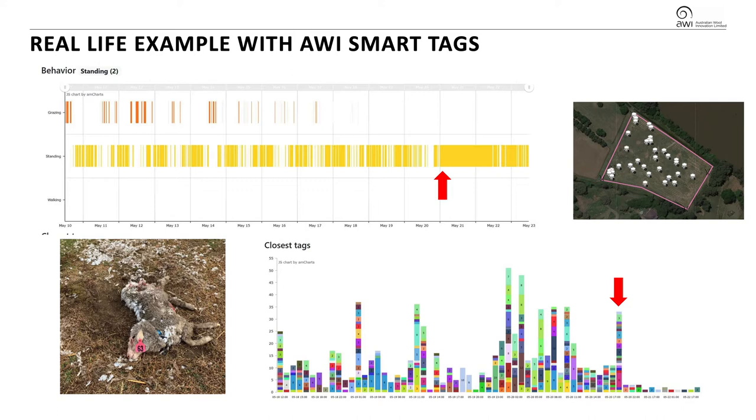So one example of something that actually happened with a flock that we had the smart tags on: the manager of that place rang up and said one of the ewes that had a tag in has died, and he thought that it might have been wild dogs that had got that ewe. So we went back and had a look. This was in the early days when we were still collecting data, and we didn't have the algorithms in place to understand what the data was saying in real time.